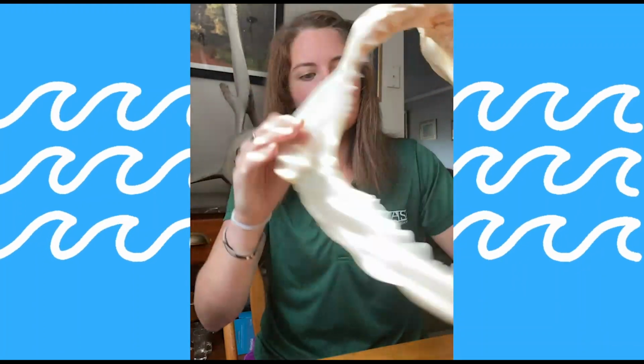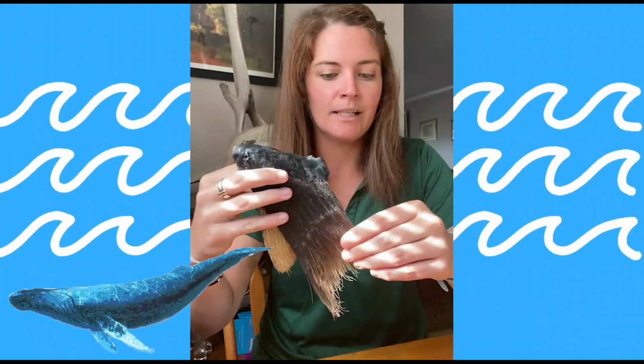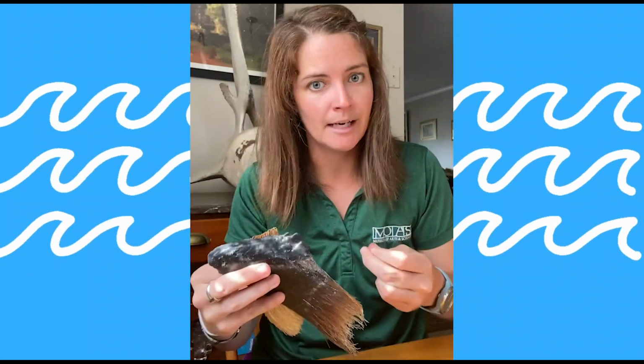Sharks are the top predators throughout the oceans. We have great whites, you have tiger sharks, you have bull sharks. This is a bull shark jaw. But whales, there are two types of whales, and they both feed differently. The big whales, like the blue whale and the humpback whale, are called filter feeders. I have some baleen here, which is what their teeth are made out of. It's kind of like what our hair and our nails are made out of.